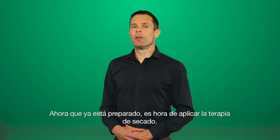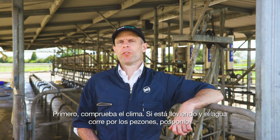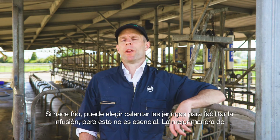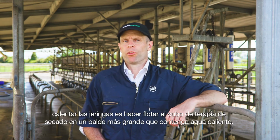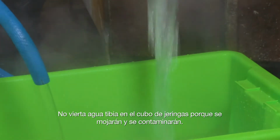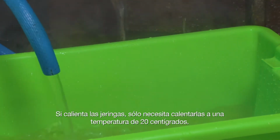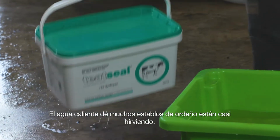Now that you are prepared, it's time to apply the dry cow therapy. First, check the weather. If it is raining and water is running down the teats, postpone. If it is cold, you may choose to warm the syringes to make them easier to infuse, but this is not essential. The best way to warm the syringes is to float the dry cow therapy bucket in a larger bucket containing warm water. Do not pour warm water into the bucket of syringes because they will become wet and contaminated. If you do warm the syringes, they need only be warmed to approximately 20 degrees Celsius.